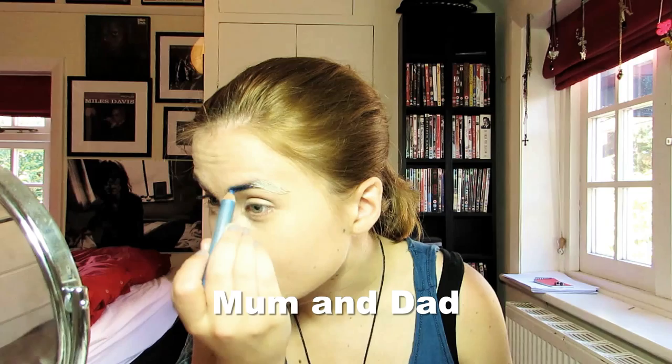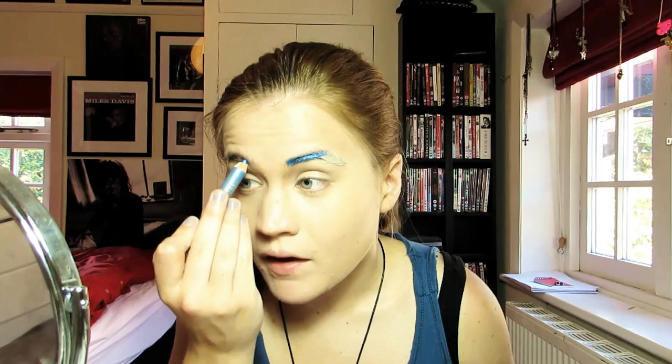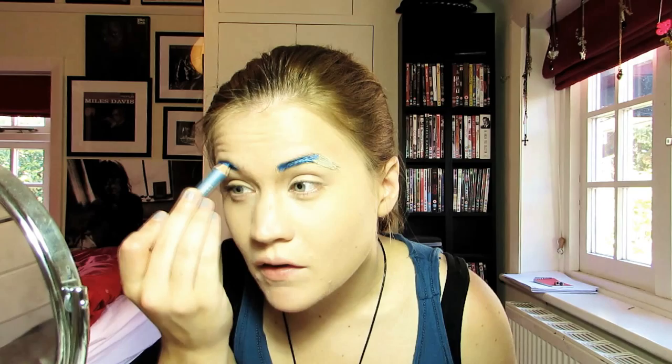Second film is Mum and Dad. Now this is a recent little horror Brit flick. The first thing I'll say about this film, the problem I have with this film, is that I think it tried too hard. I think disturbing films and characters work best and are more effective when their disturbing quality and characteristics are hidden and underlying.